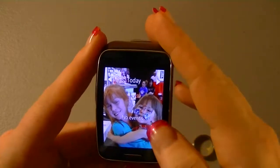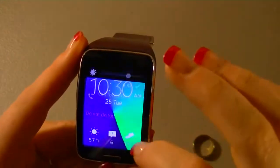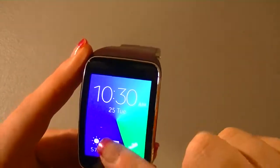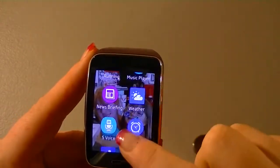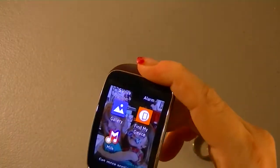And it tells my calendar if I have any events scheduled. I can add more things. You can swipe down, you got some of your do not disturb settings. You can swipe up and see all the different apps and stuff that you can use through it. I love it. This one is, I don't know exactly the name of this one. I just call it the Galaxy Gear.